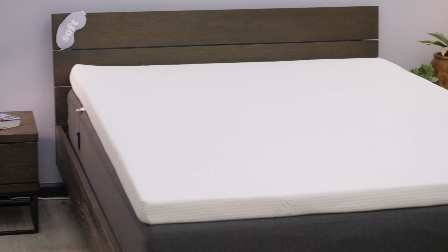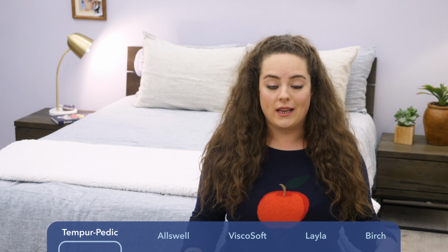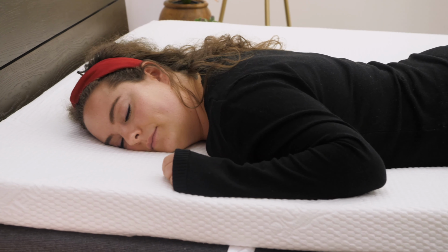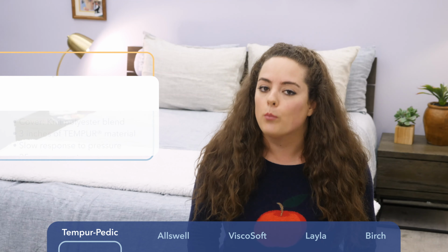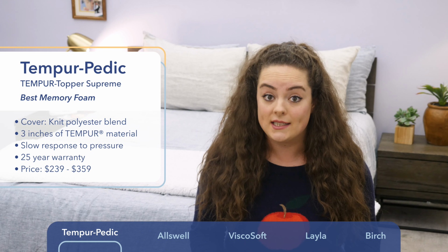Now the first topper I want to look at is called the Tempur Topper Supreme from very popular bedding brand TempurPedic. Now the cover fabric is made from a knit polyester blend. It's got a nice stretch to it, feels super soft to the touch, but polyester is also a naturally moisture-wicking material, which is particularly beneficial for those of us who are prone to night sweats.